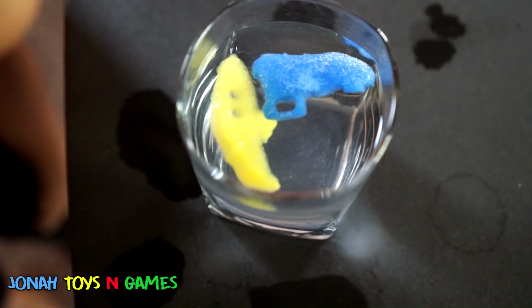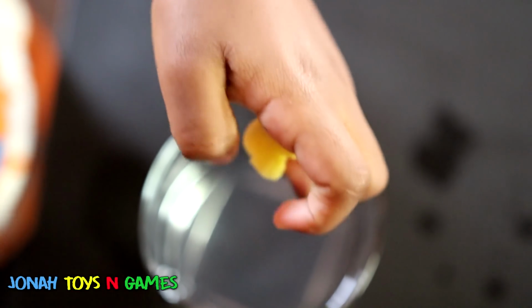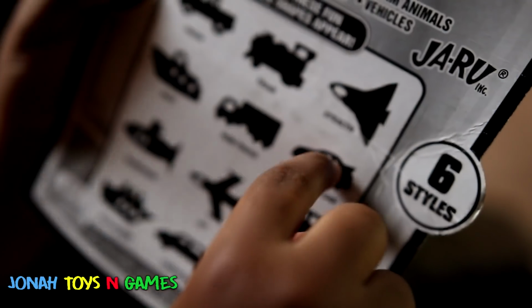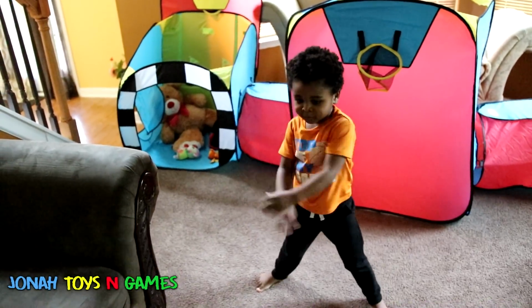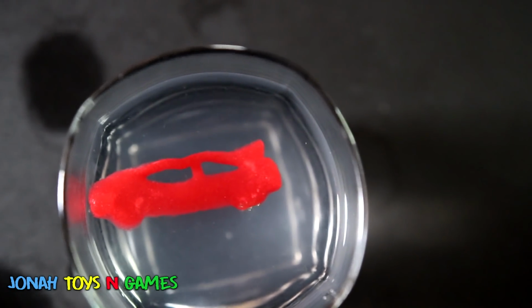What does that look like, Jonah? It looks like the train is a submarine. A submarine and a train. All right, go ahead. I have one yet. Oh. It has to be a force car. It's turned into a force car. Yes, grab it, squeeze it.